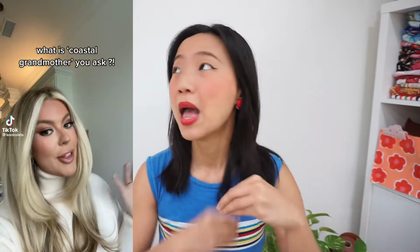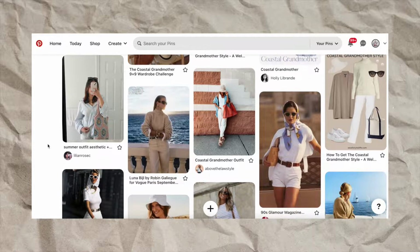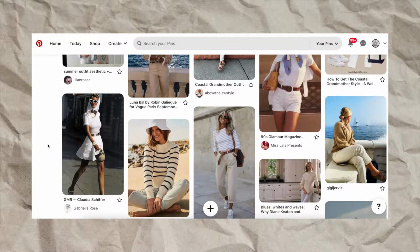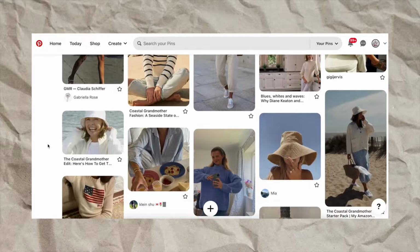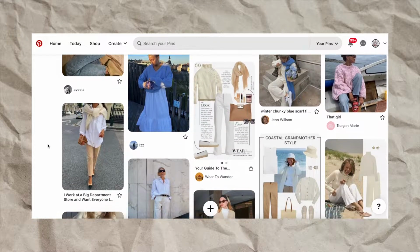The coastal grandmother is a style aesthetic that's gained popularity this year because of Lex Nicoletta's TikTok videos. Based on what I know and what I've seen, it is a classy and chic style aesthetic with a little bit of a casual nautical influence. If you look up coastal grandmother on Pinterest, you see that the color palette seems to consist of 3 core colors: beige, white, and different shades of blue.